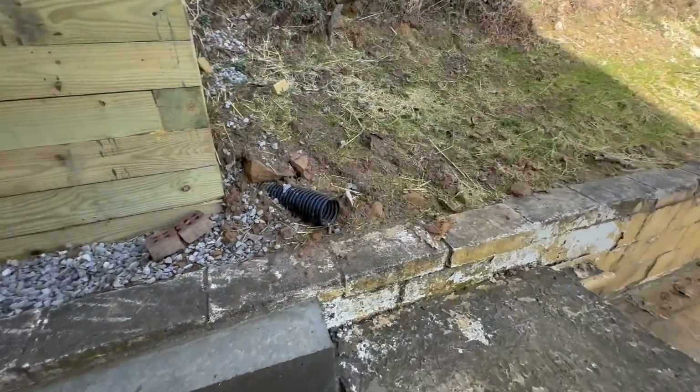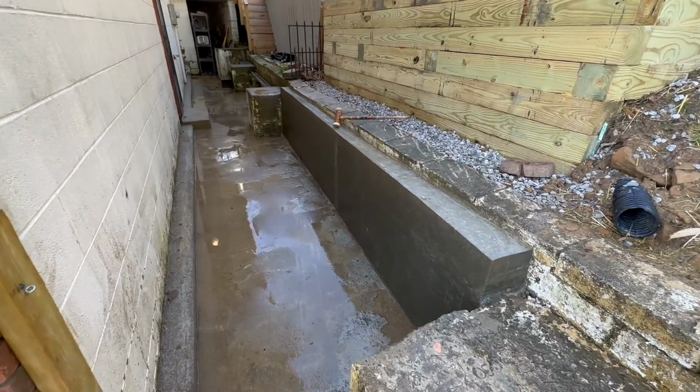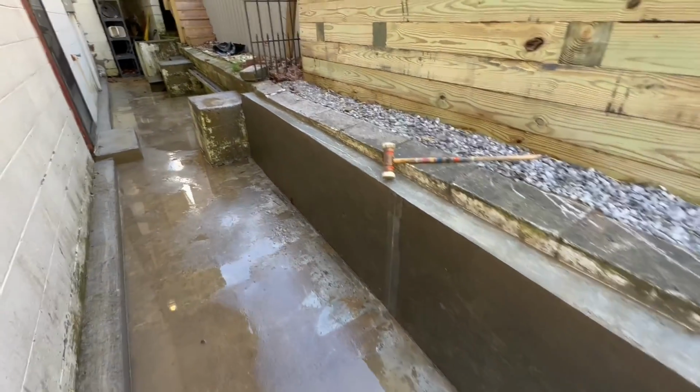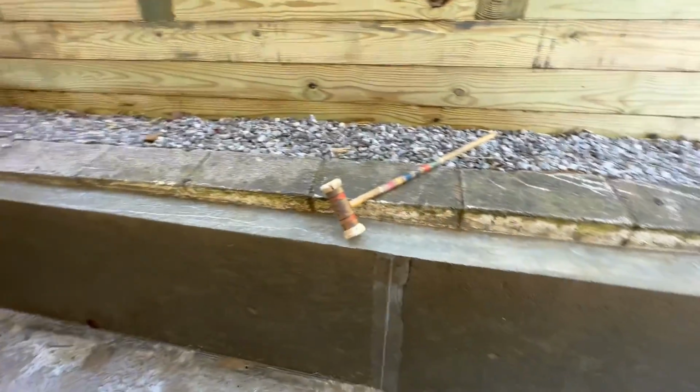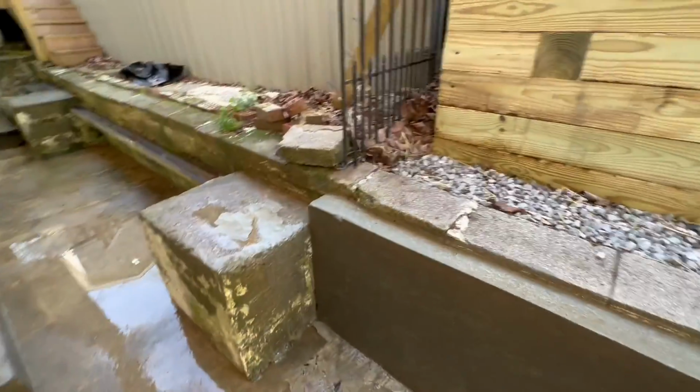So this concrete wall turned out great. Look at there. I know it's kind of dark back here, but man, it looks good. It's good and smooth. You can see the zip, where I had to zip tape the two pieces together. Turned out good.